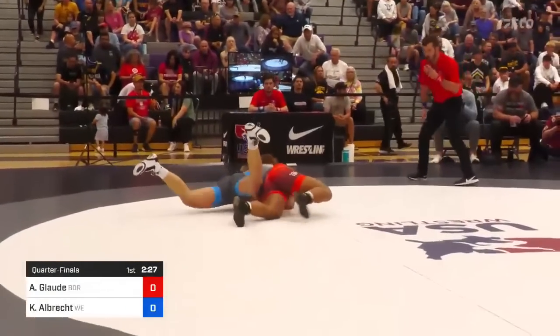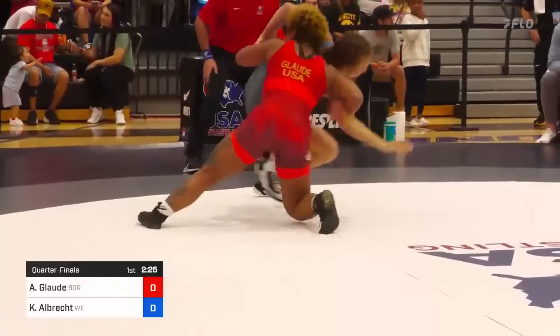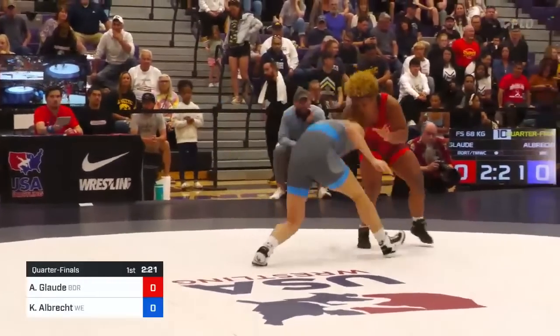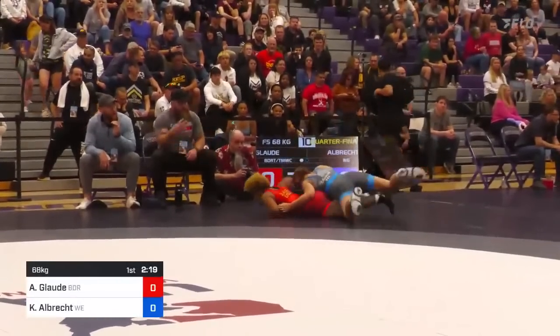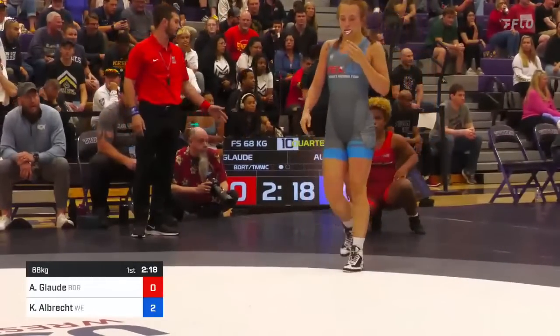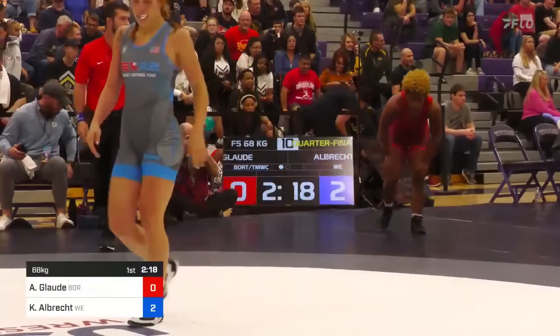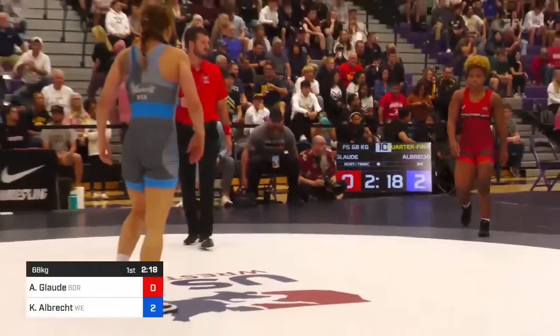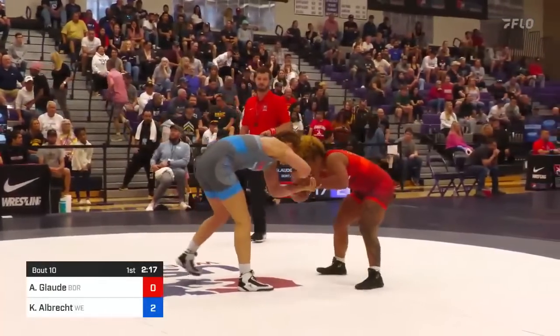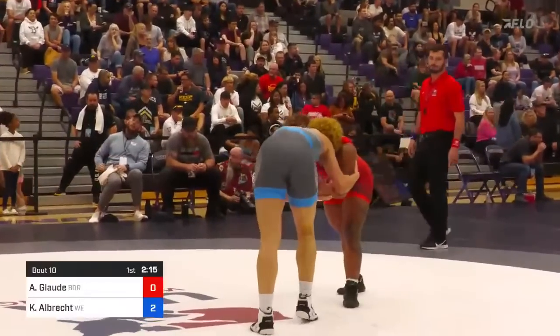Now Albrecht shoots from the outside. Arm spin attempt for Glaudet. Not able to get it on the first try, but able to get the angle just for a moment. But good defense from Albrecht there, and she's going to go 2 out of bounds. So Albrecht does a really nice job defending and then goes right to her offense, gets on the board first, takes the early lead.